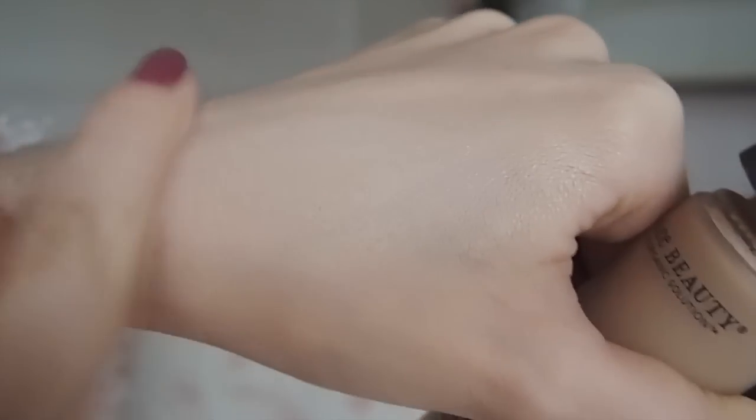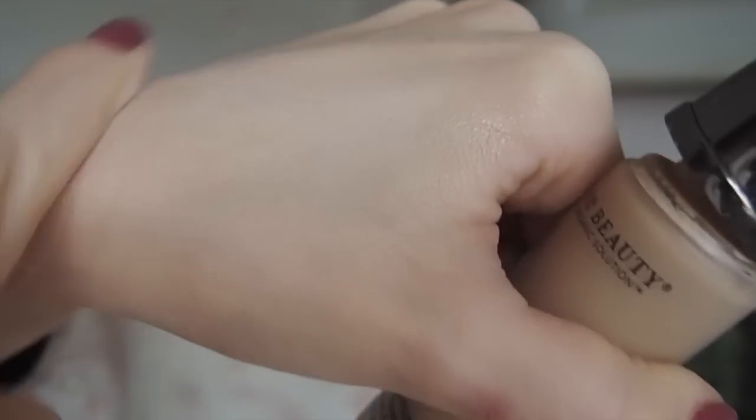It is definitely a light coverage, but it feels lovely on the skin. I don't find it clings to dry patches. I think if you've got maybe mature, dehydrated skin, this might work for you, because it evens the skin out nicely, but it's definitely nourishing. Also, you don't need too much.